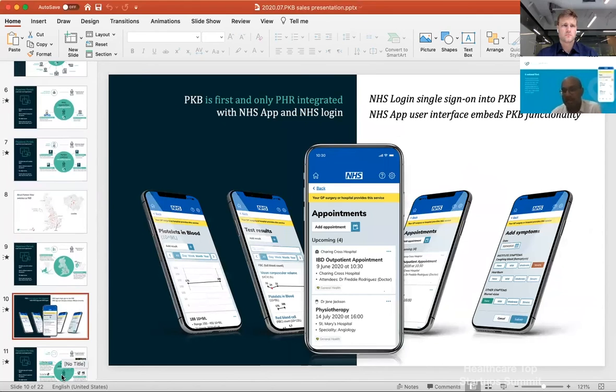This is the NHS app. England, which is 55 million people, has a national app. We're the first and the only ones to integrate inside it. This is what I'm so excited about in my video. So we now unveiled the app where it's branded by the NHS, it's branded by the national government, but the full functionality is all delivered by PKB. The test results, the care plans, the symptom tracking, and so on.